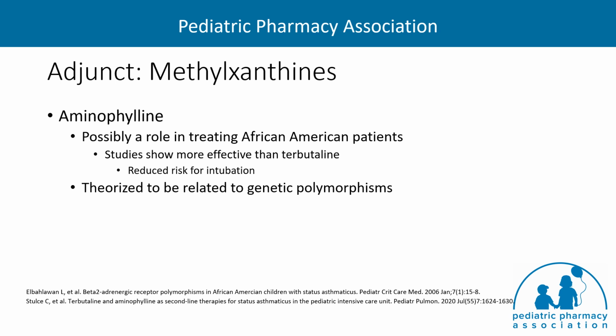It's possible that aminophylline has a role in treating African American patients. Some studies have shown it to be more effective than terbutaline and to reduce the risk of intubation in this category of patients. It's theorized that there are some genetic polymorphisms within African American patients that would cause aminophylline to work better than terbutaline.